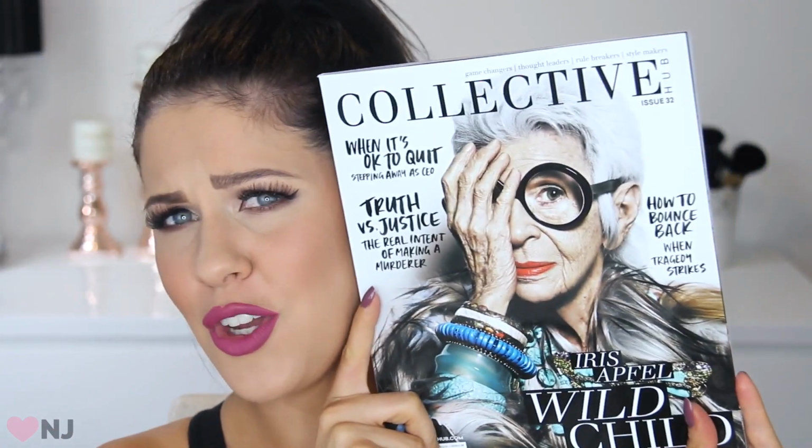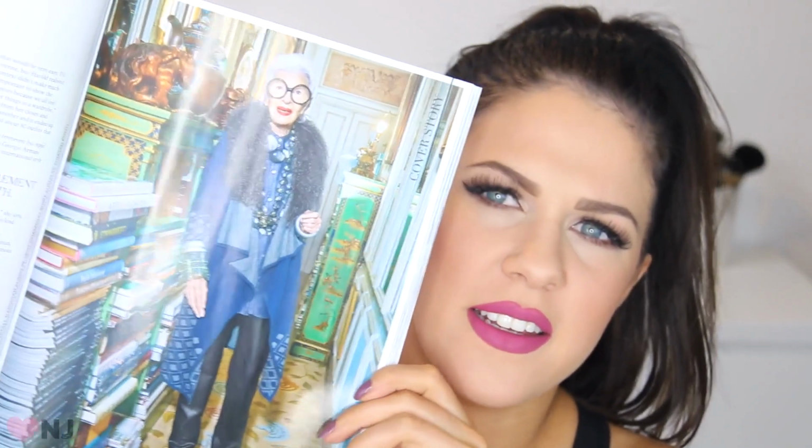All women are beautiful at every age. All women are beautiful at any size, any shape, any ethnicity. None of that should apply. I just think this cover is such an awesome thing. Look at her. Yes, she's working it. She looks great. It's a really interesting article, actually. Here she is in here. I mean, she's so cool.